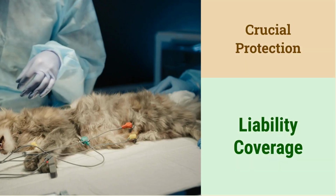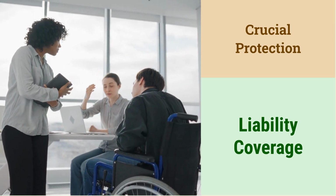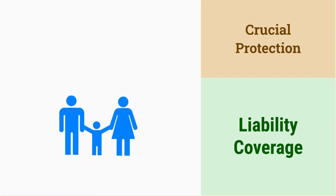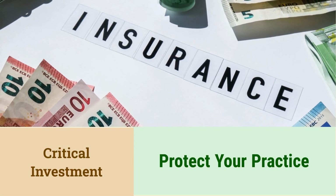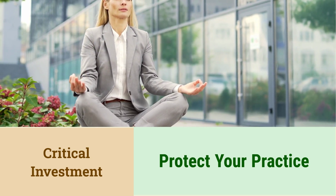Imagine a client alleging their pet suffered due to a surgical error. Your professional liability insurance steps in to cover the legal defense costs, regardless of whether the claim is ultimately found to be valid. This protection is crucial. Without this insurance, even a single substantial claim could lead to bankruptcy. It's a critical investment in your professional well-being and the long-term viability of your practice.